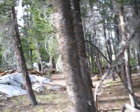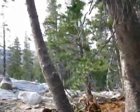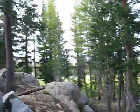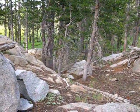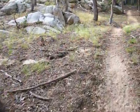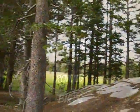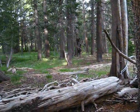See Meadow through the lodgepole. We're going around the perimeter of both. You guys certainly seem to be having fun. Walker Meadow and its inhabitants. Walker Meadow.